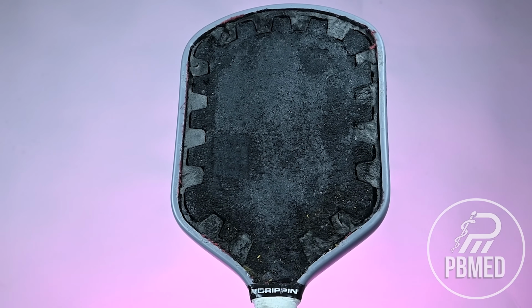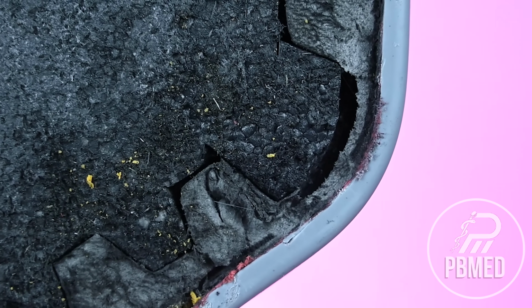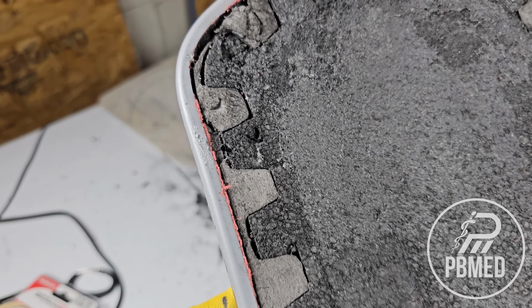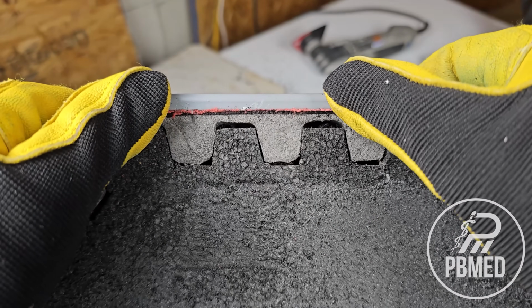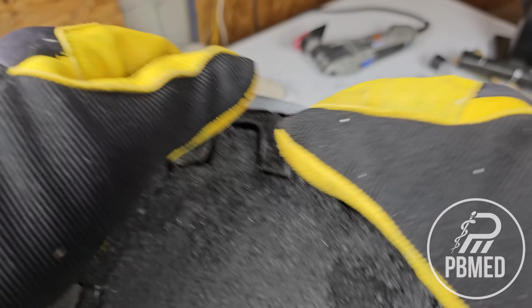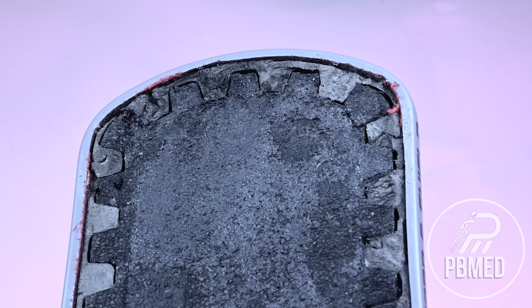After I got that face off, you can see that there's a notable space between that outer foam, which is a softer EVA foam, and that inner core, which is more of a hard foam. Plenty of movement going on here, which didn't need to be broken free by me at all, and probably explains one of the reasons why there isn't a notable break-in in these paddles, at least not in the typical Gen 3 way.